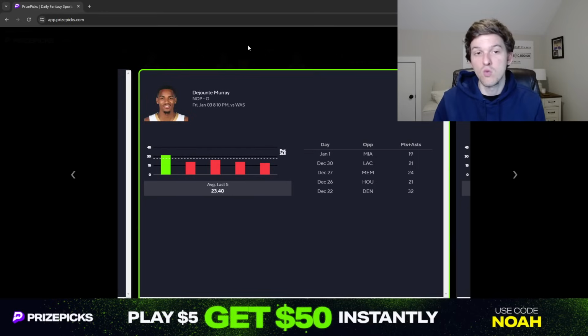The Wizards were one of the worst defensive teams in the league last season. So far this season, they've been one of the worst defensive teams in the league. They rank 27th in defensive rating, 4th worst. So this is a spot where the Pelicans should have no problem scoring against this Wizards team.